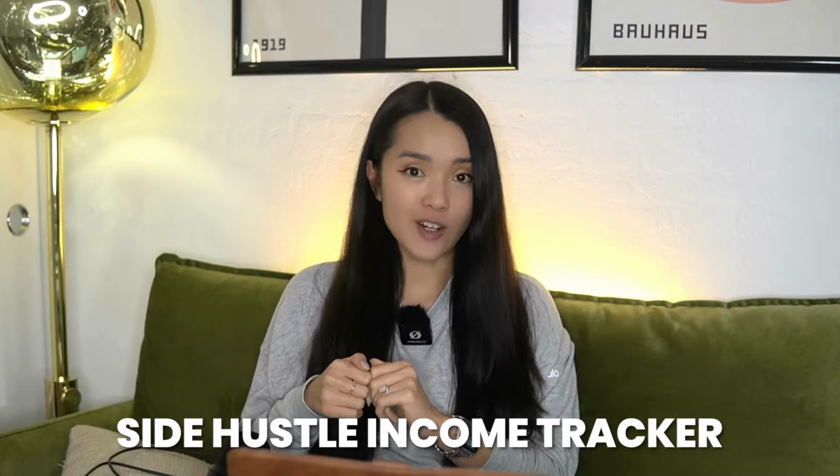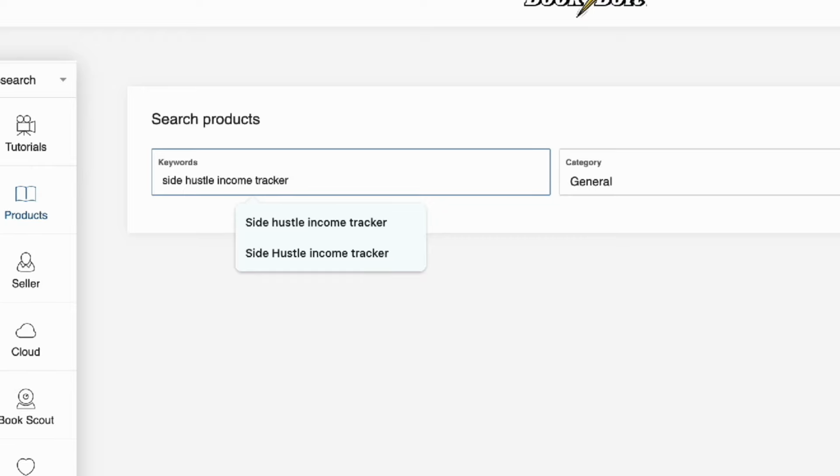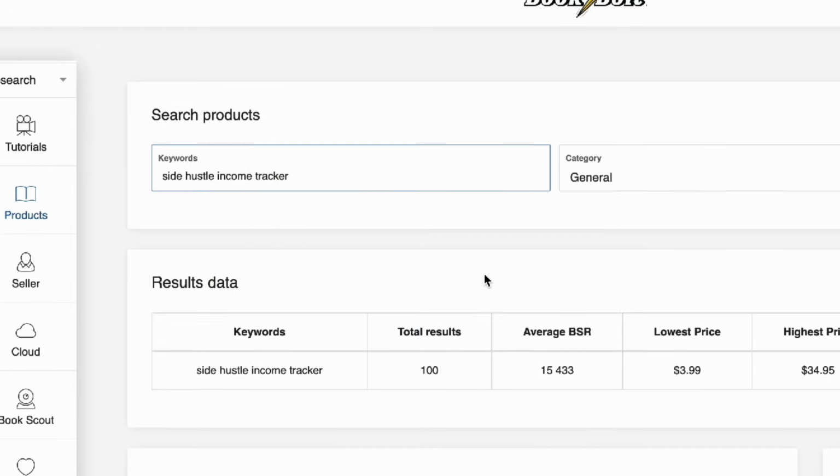Now, one of the trackers that I've utilized pretty heavily in the last few years is the Side Hustle Income Tracker, which is also something that I highly recommend that you get as well if you're looking to scale your side hustles this year, because it is very motivating to see how much you actually make from every side hustle. So we're going to go ahead and type in Side Hustle Income Tracker and see what we get.